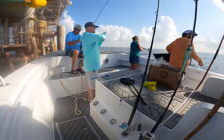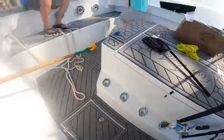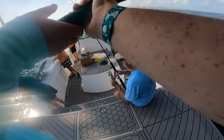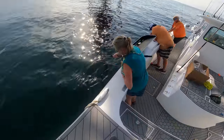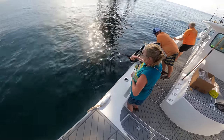I think that's a cobia. Cobia, what? Cobia. Gaff him. Need a gaff? Hop over here with that. Get the cobia off. Can you hold this? Don't be illegal. Well, hold on. Is it 32? She's got a cobia. First cobia I've ever seen.